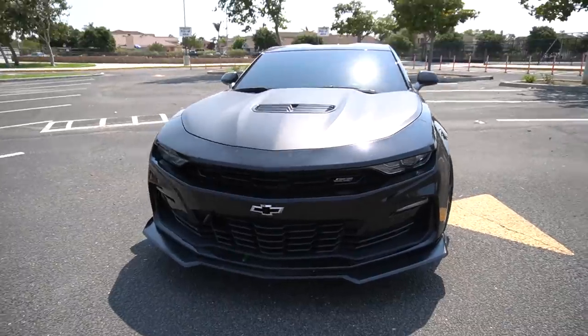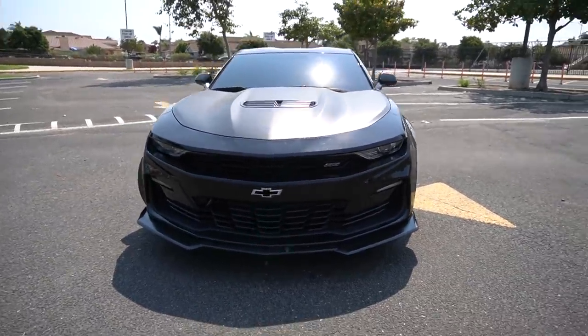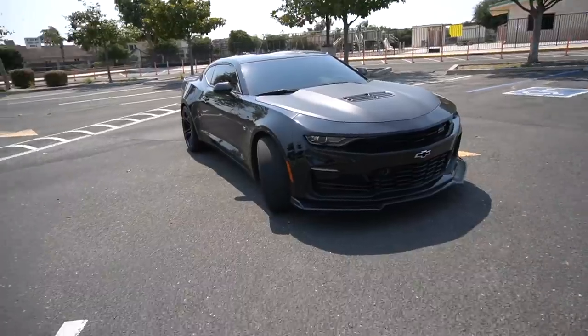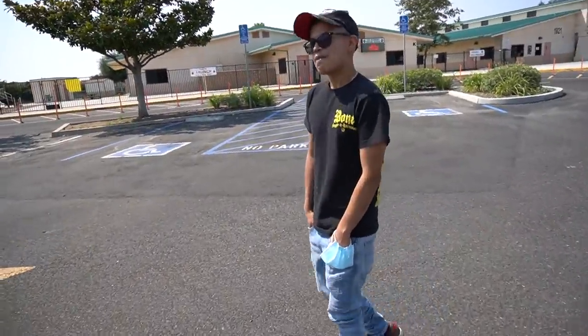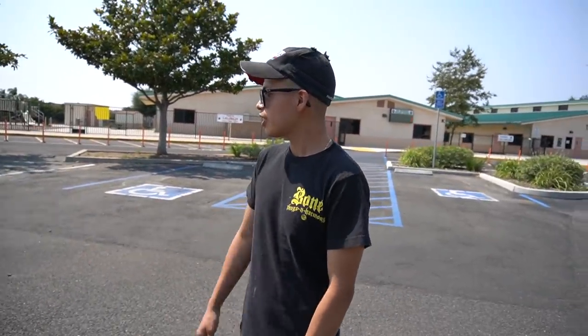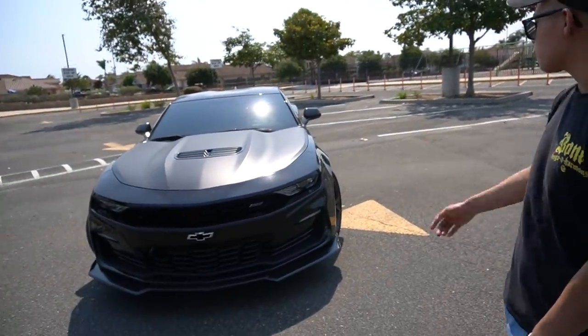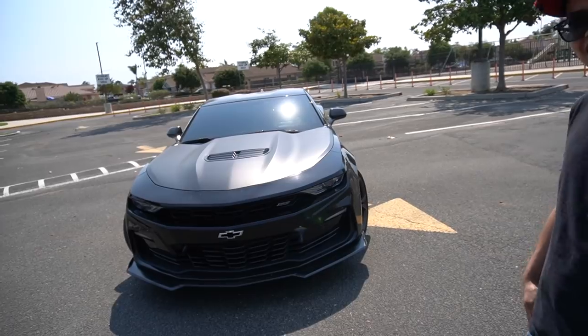But you guys see it, man. The Camaro SS1LE 2019. This thing is badass, bro. So how you like it, man? How long have you owned it for? It's been over a year now. Over a year? Yeah. It's pretty good. I used to have an automatic one, but yeah, I went with the stick shift one, and I'm liking the stick better.